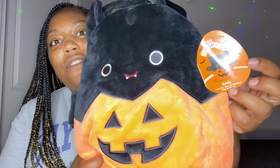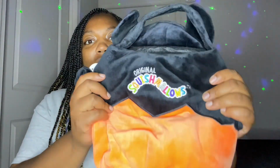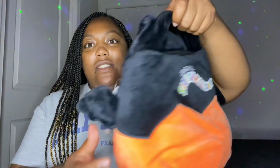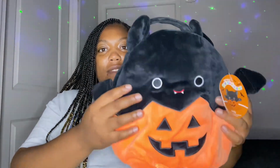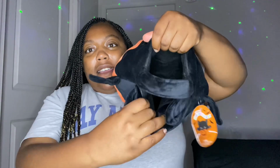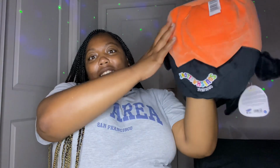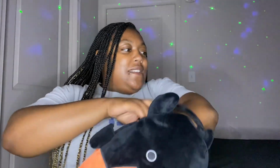Hopefully this is not too bright for you guys. But yeah, here's her tag. This is Emily treat pail. It has original Squishmallows on the back. Here's the little handle. She's like a bat and a little pumpkin. I thought that was super cute. And the inside is like this. It's pretty deep. A lot of space in here.